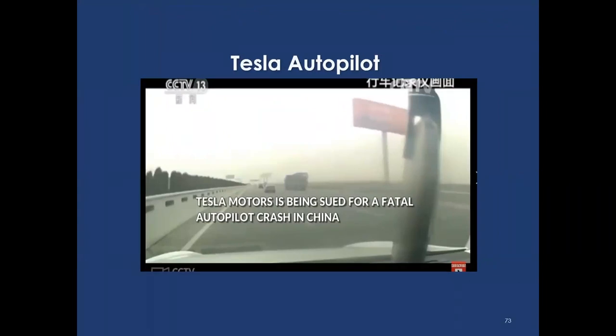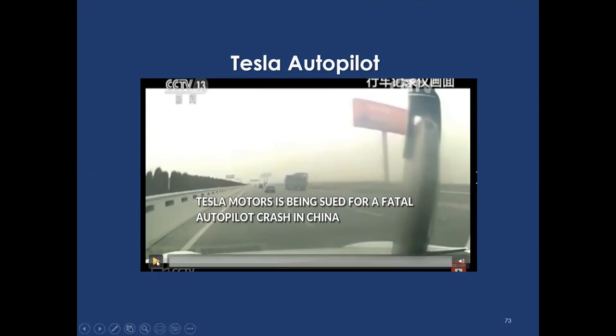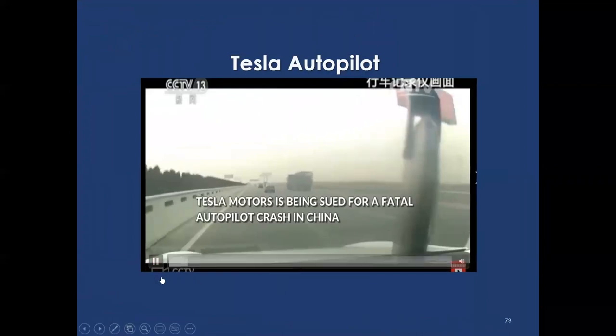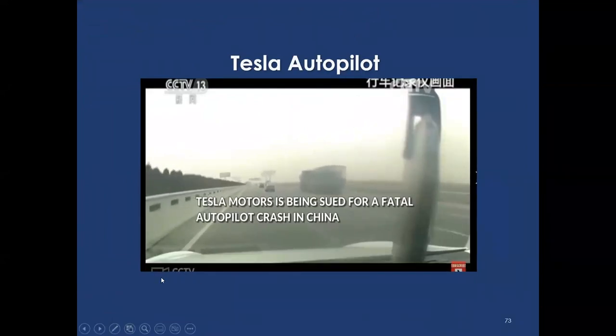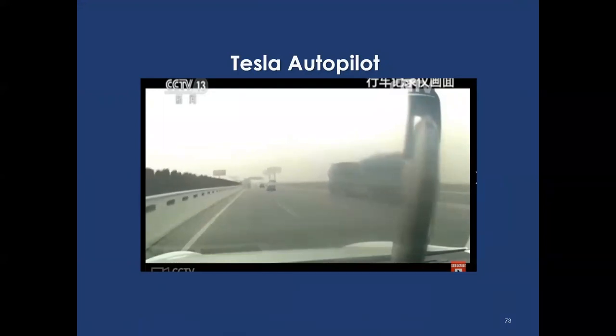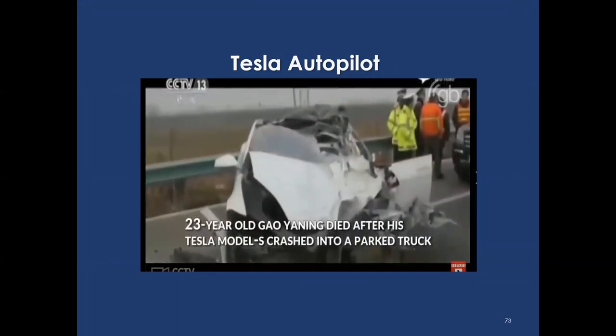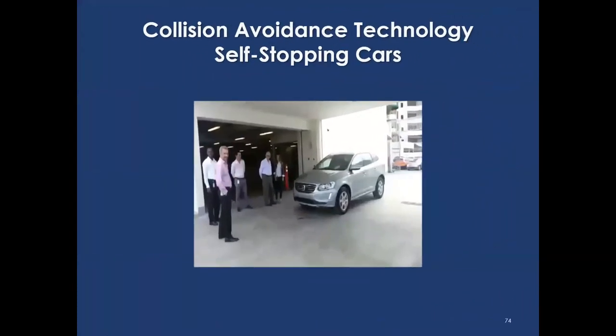Tesla, this is kind of a severe video, but this is from the interior of a Tesla involved in a crash in China where the brake override system did not work and the driver was killed. Oop, we've got to go back. The driver is driving in the far outside lane. The system does not pick up a parked tractor trailer, or excuse me, dump truck, and the driver was killed. Again, the technology is not there.